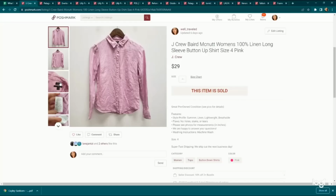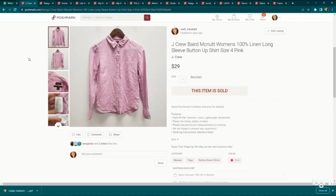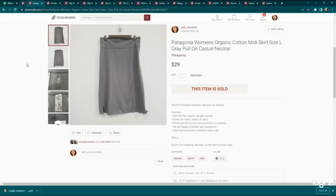Next up is a J. Crew linen shirt, but it is a Baird McNutt Irish linen for J. Crew shirt. So if you see this collaboration, I don't know if I'm pronouncing it right, Baird McNutt linen J. Crew pieces, definitely worth getting. They have a really good sell-through rate. I paid $4.99 and it sold for $29 on Posh.